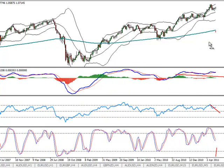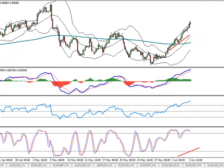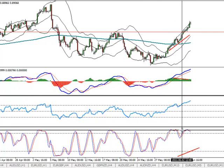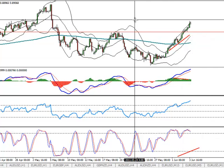Let's go for the next interesting pair, and the next interesting pair from my point of view is Euro British Pound. Just erase this line. Euro British Pound. Well, during the last week, I was looking at this area 0.8840-50 as a possible turnaround. First of all, because it was divergent already just right here. Everything looked possible, and we have had two crosses on the stochastic and a possible third, and double doji. Everything looked bearish, but Euro British Pound continued up.